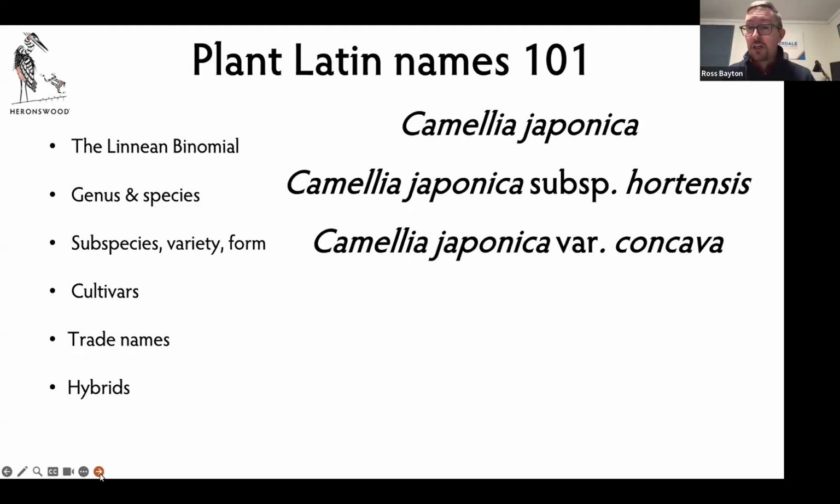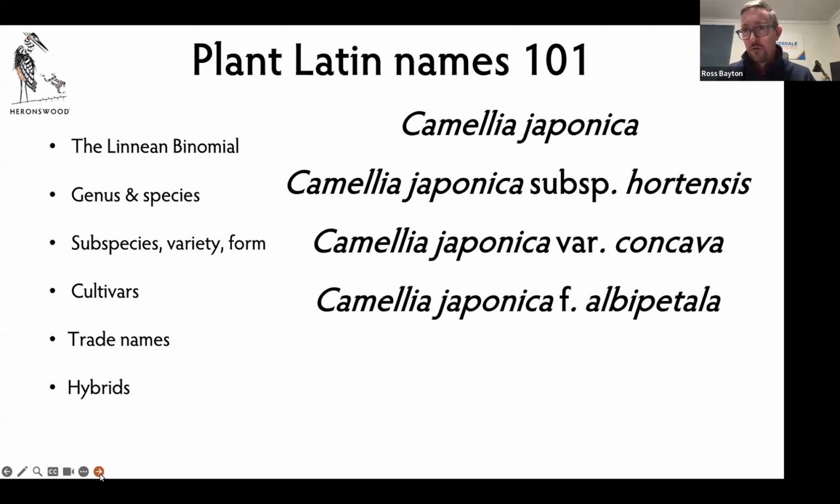So we have Camellia japonica var concava. Var is short for variety. Varieties are only marginally different from each other, whereas subspecies are more different from each other. And forms are least different from each other. So here we have Camellia japonica forma albipetala. In this case, the only thing that this is different from other camellias is that it has white petals, whereas Camellia japonica typically has red petals. So in this case, form means a very slight difference. Variety means a slightly bigger difference, and subspecies means an even greater difference.